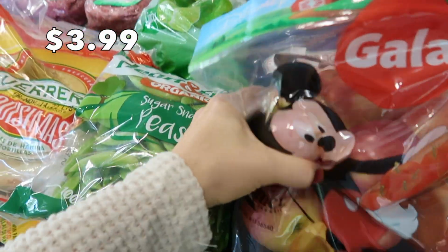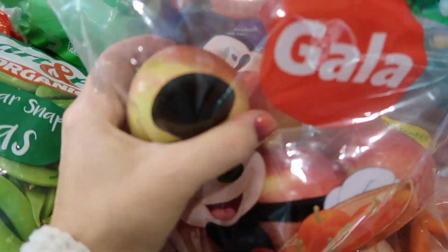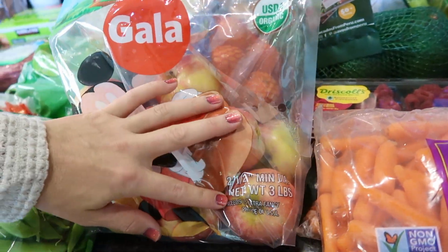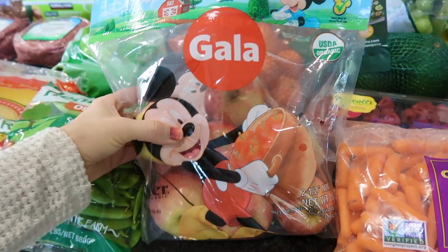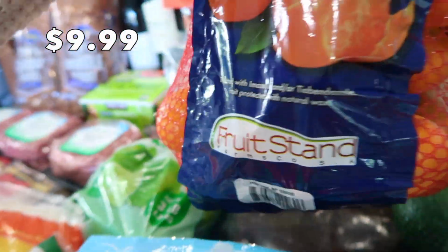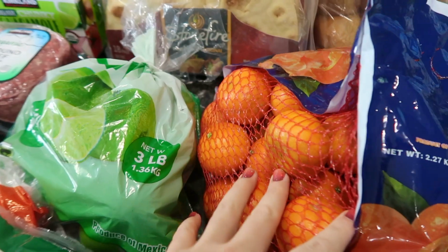I have a bag of some Gala apples. These are really tiny apples for my kids. I don't know if you can really tell by the size, but there are several in here. It's 3 pounds of apples. I also have some Mandarin oranges, a really large bag. This is 5 pounds worth of Mandarin oranges.